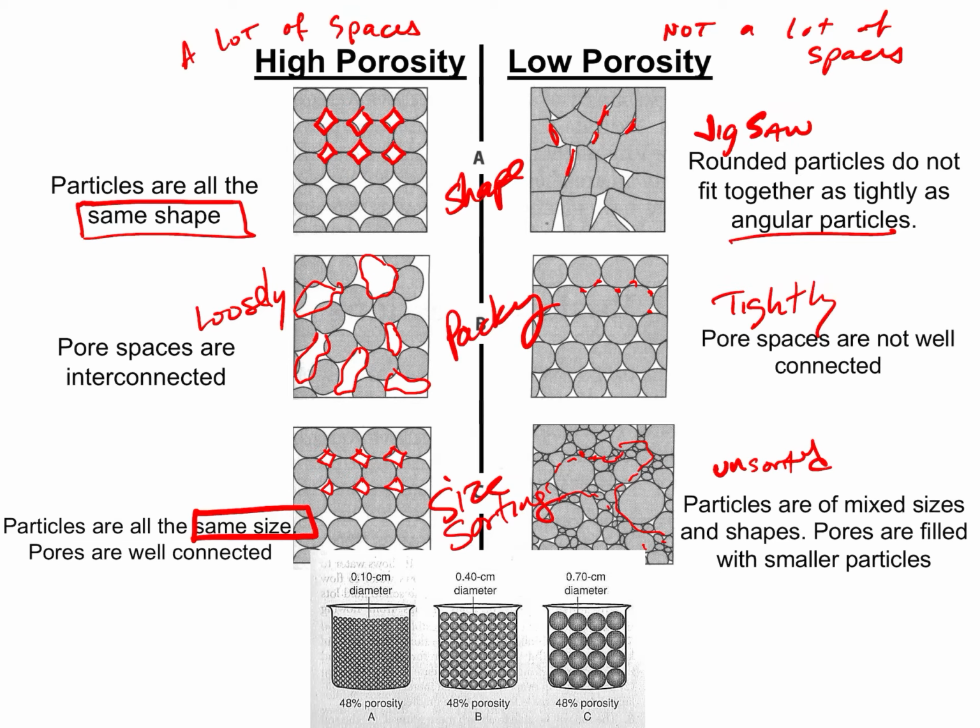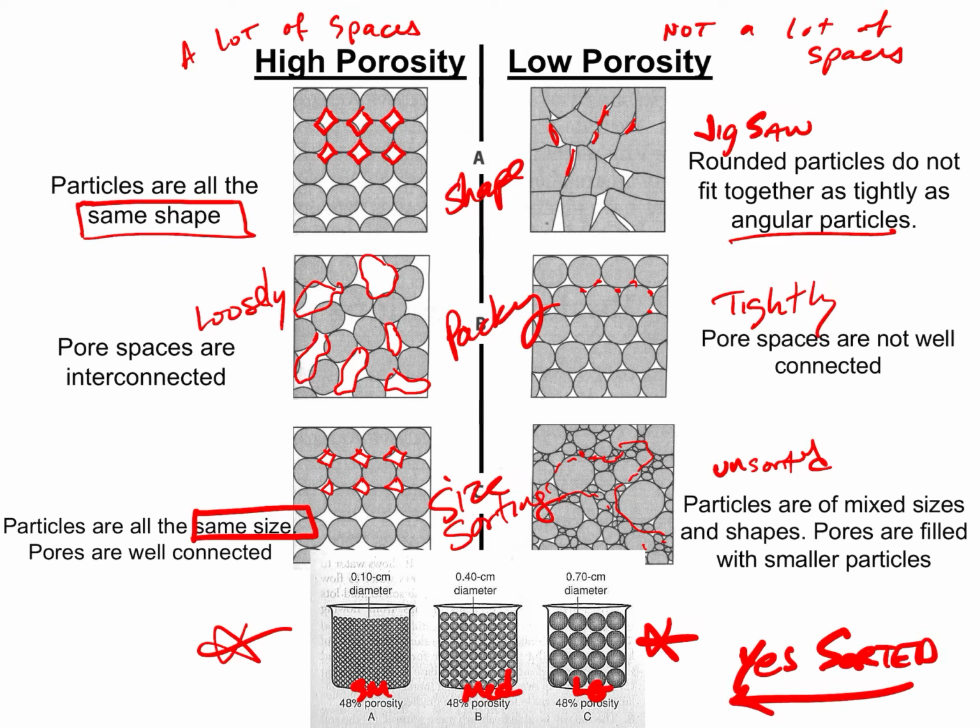If they are all the same size, right? Look at this diagram down here. This is the big point that I made on the previous page. These are all the same size. They're all small, right? These are all medium, and these are all large. But they are sorted, right? This, yes, is sorted down here, okay? Take a look. They are still going to hold the same amount of water. So even though they're different sized, the fact that they are all the uniform, the same sorted particle in each beaker, they will have the same porosity.